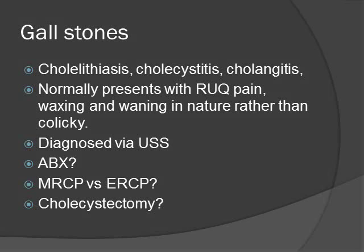Does anyone understand why the pain does what it does? People call it biliary colic, but it's not colic. What is colic? Yeah, brilliant. So in terms of symptoms, it's a pain that comes and goes. It comes for a number of reasons. Normally, contraction of a muscle, like in the renal tract, contraction of a muscle around a stone.